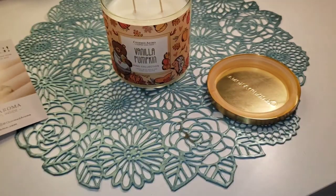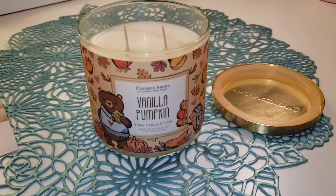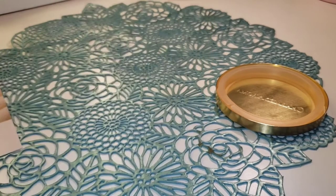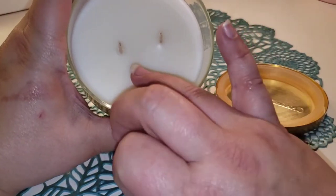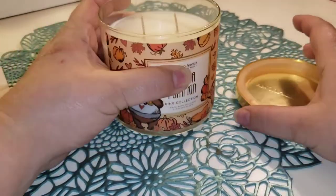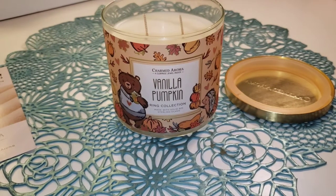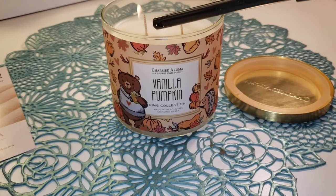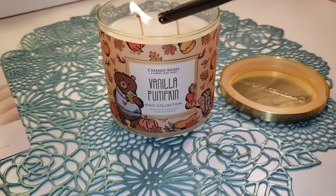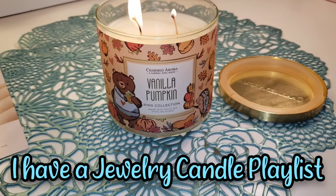That's okay. The candle, since I've opened it, you guys, smells amazing. It has a really good cold throw to it. Yeah, that smells really good. I'm just checking the wax. So, y'all know what we need to do now. Lock this puppy up. If you have not watched any of my jewelry candle videos, I've got over 200 videos somewhere. Y'all just go back and look for those.